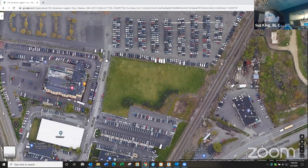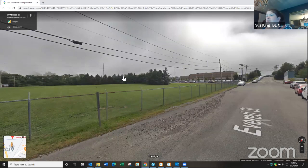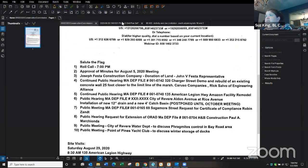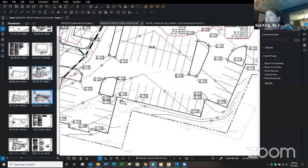And so what these trees are, the evergreen trees around here. I apologize, I looked at our set of plans after, and the trees that are along back here, because we have to build the pavement up because of the activity use limitations, and we'll talk about that in a moment, we are going to have to take out those trees in order to make the grade to tie into the existing grades through here.